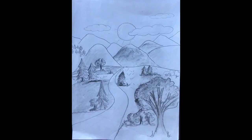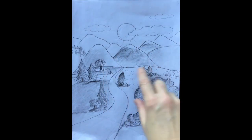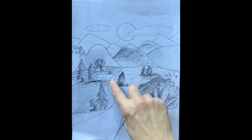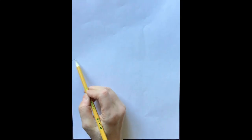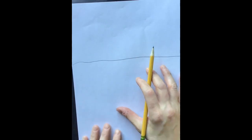Hello artists! Today we are going to make a landscape with a background, horizon line, middle ground, and foreground. And we're going to use shading and 1-point perspective to make depth and space in our picture. So the first thing we're going to do is draw a horizon line a little taller or higher up on the middle of the page. So we're going to do that.